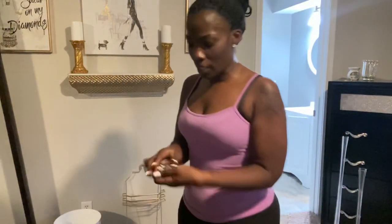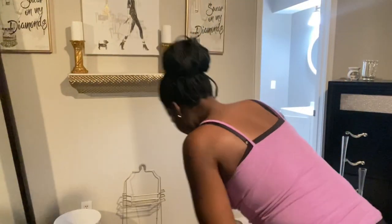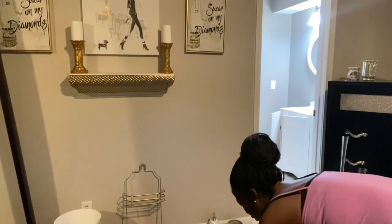Hey, we're about to decorate my small bathroom, and I just want to show you all what we're going to be using. So I'm going to replace the knobs with these knobs here. I got these from Amazon. We're going to replace the knobs with these. I have this rug we're going to use. We're going to use this shower curtain.